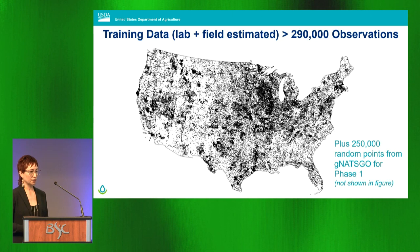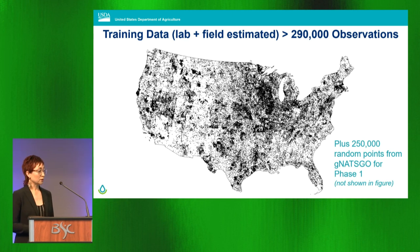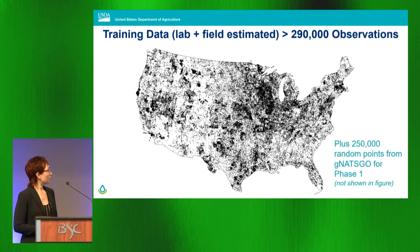We need a lot of data for this effort, and we're very fortunate here in the US to have decades worth of soil survey data available for our use. For this 100-meter map effort, we used almost 300,000 observations across the US. This was a combination of both lab and field estimated property data. We then supplemented those data with random points generated from GNATSCO, and I'll talk a little bit more about how that worked when I go through the workflow.